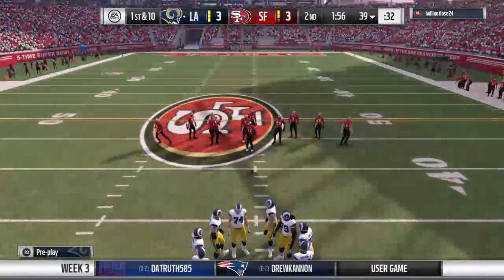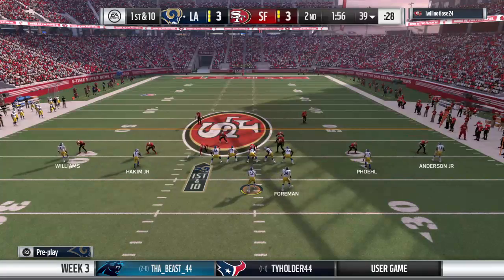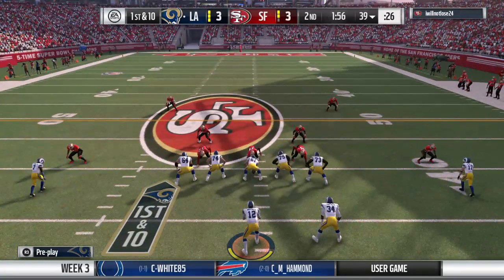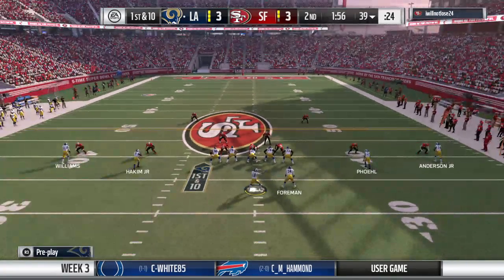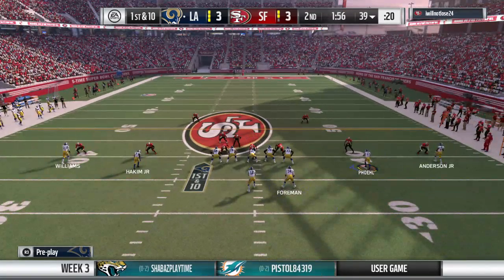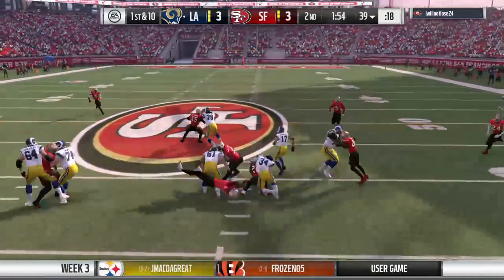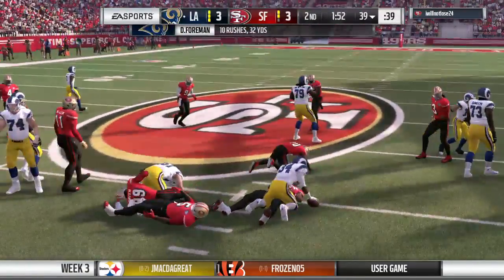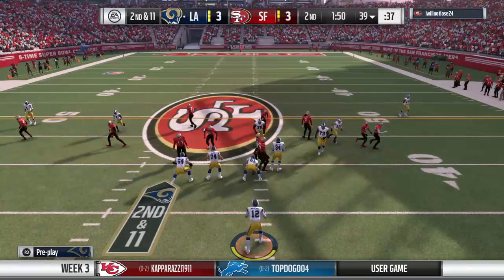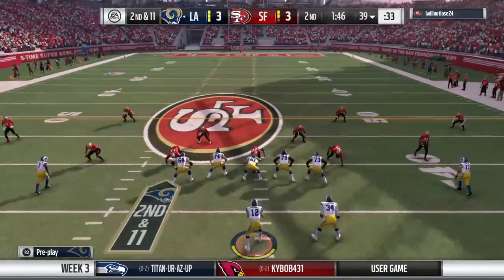So here we go, first and 10 now. Check. Hurry up, here we go. Green 39. And they'll send the slot in motion left. They'll run it now out of the gun. Looking for a seam, but finding none. He'll get back to the line of scrimmage, and that's it. It's a loss of a yard there, and now second down.